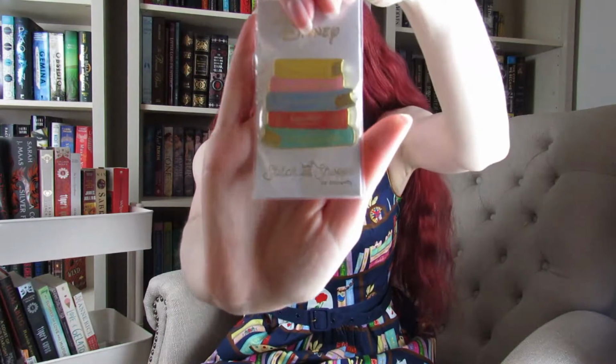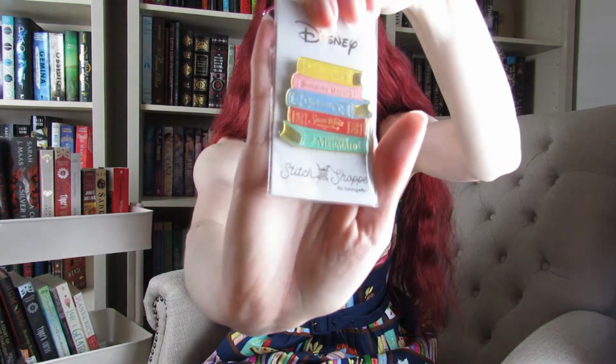And you also get this cute little book pin with the dress, which I thought was really cute. I don't know what I'm going to do with the pin, because I have pins, but I've never done anything with them. But I really need to, so yes, I love it.